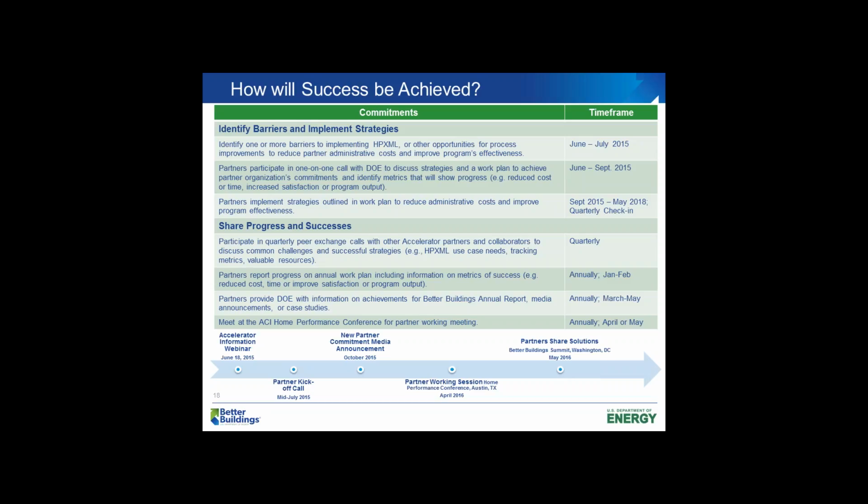We'll be also discussing with them different metrics that they will be tracking over the next 3 years in implementing those improvements, and how they will track that, so we can show progress of what those improvements have achieved as far as impact on their program. We'll be checking in with partners quarterly to see how they're doing on their strategies that they're implementing. And then we'll also be doing quarterly peer exchange calls where partners can share information that's common amongst the partners about how to make improvements or challenges that they're facing. And then partners will report annually on their progress, so we can document that in an annual report, media announcements, and potentially case studies that can highlight those kinds of solutions that are replicable for other programs.